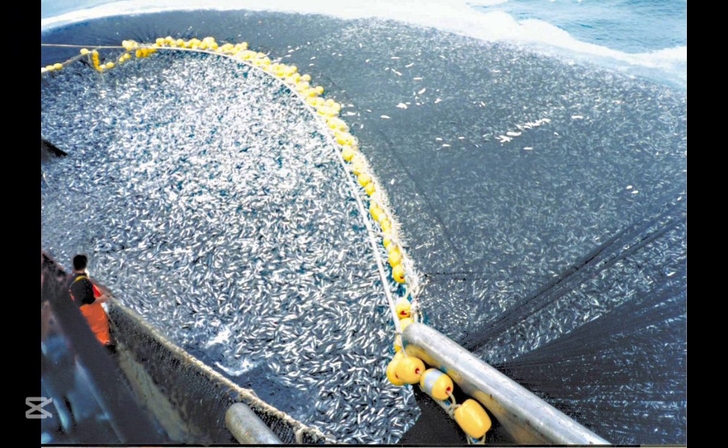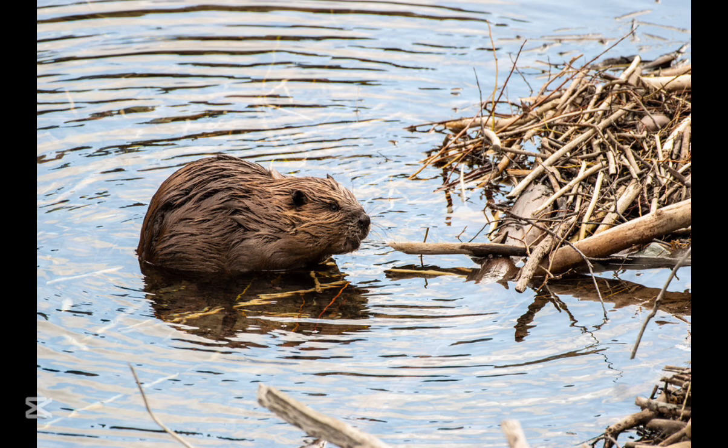Now, something else that came up was the idea of keystone species. What makes them so special for stability?